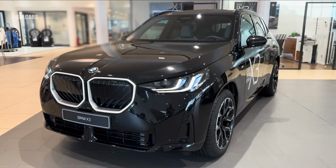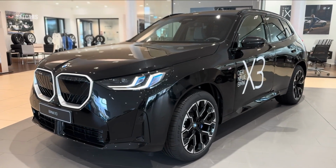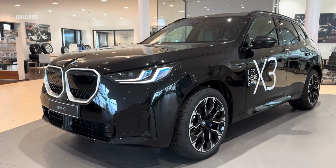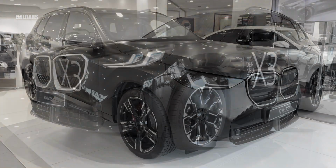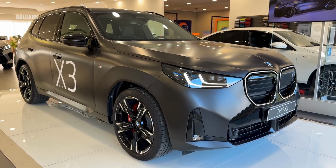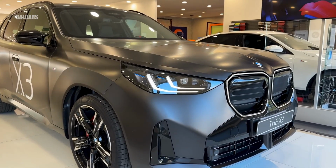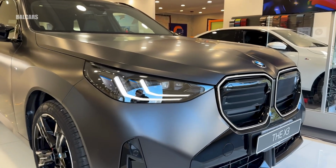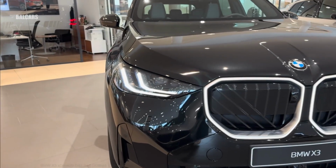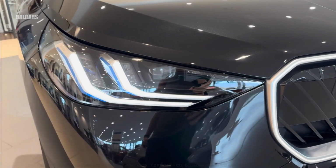Compared to its predecessor, the 2025 X3 M50 introduces several notable improvements. The updated styling reflects current BMW design language, while the performance metrics indicate a continuation of the brand's pursuit of excellence. The exterior of the 2025 BMW X3 M50 showcases a bold and athletic stance, coupled with unmistakable BMW design elements.